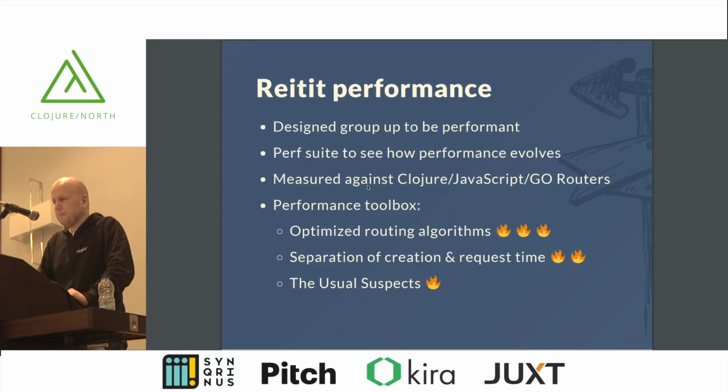So Reitit performance, what we did. The idea was that Clojure API was built somehow and tried to be fast, and there were limits to how far we could go. Reitit just takes everything which is as fast as possible and builds on top of that. And we test that internally, and test against other routers in Clojure, JavaScript, Go. These are the three things that matter the most: the routing algorithm, most important, then the separation of creation and request time, and then the usual suspects.